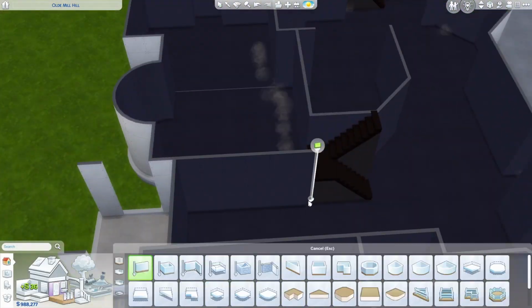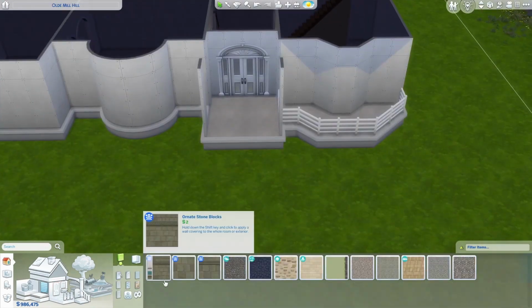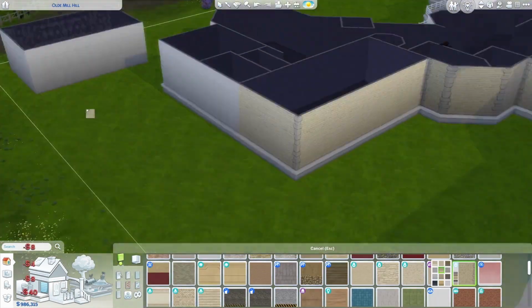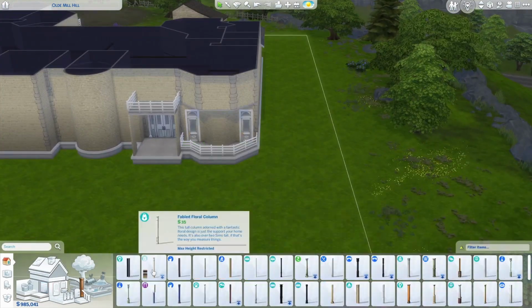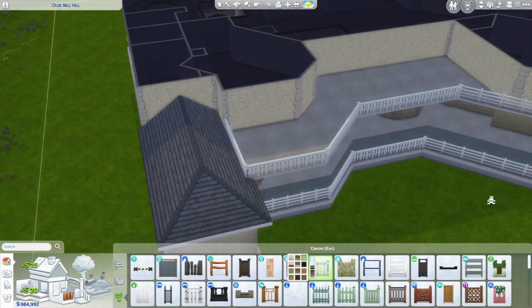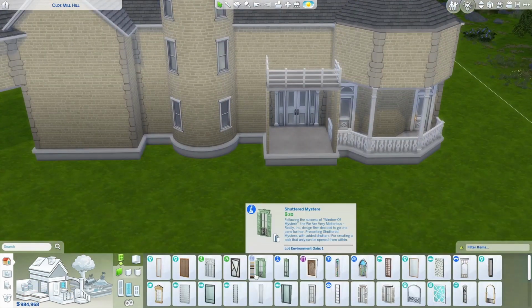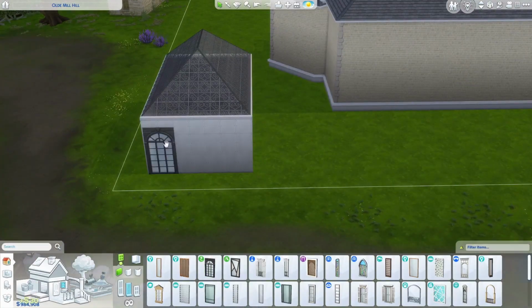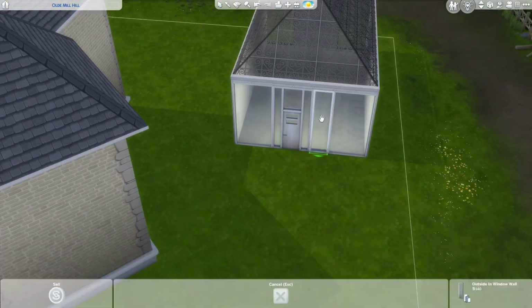I struggled, but who doesn't love a good challenge, right? This definitely was a challenge in some parts, but I think it looks so good. I'm so happy with how it ended up, and I know my Sims will have a good life here.